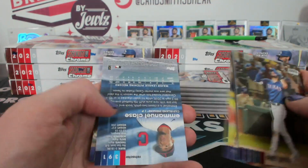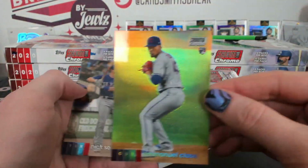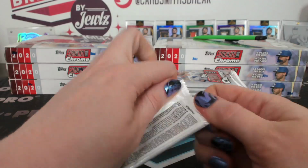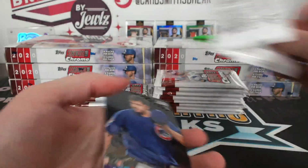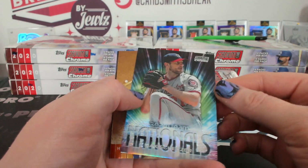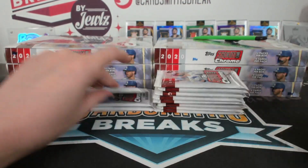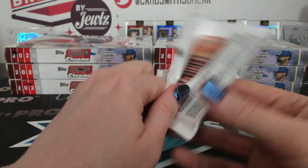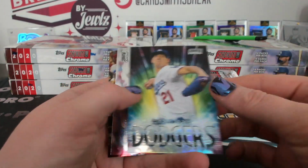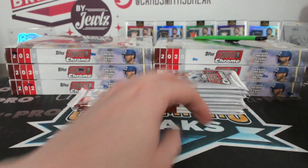Brian. Clace. Refractor. Boop. Boop. Beam Team Scherzer. Yeah, other Brian. Walker Buehler. Beam Team.